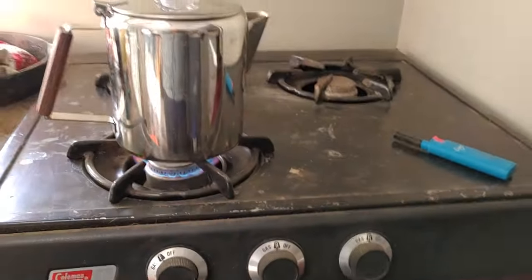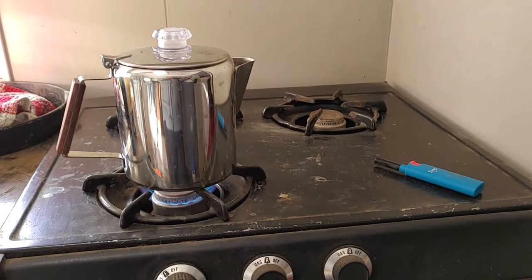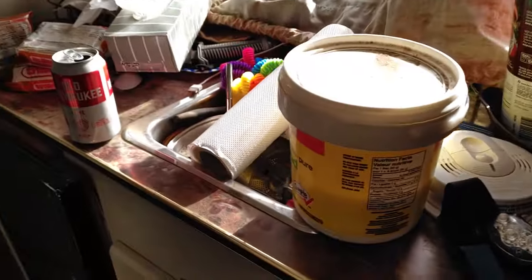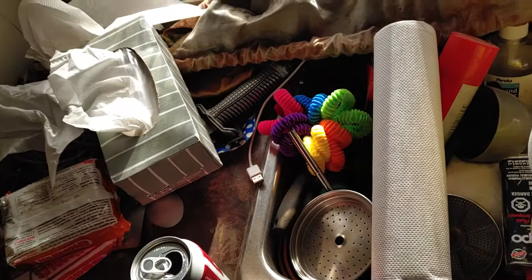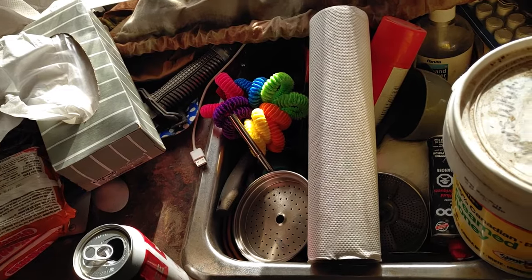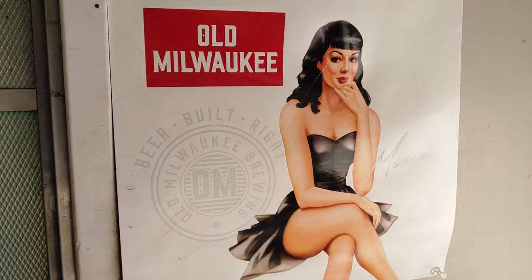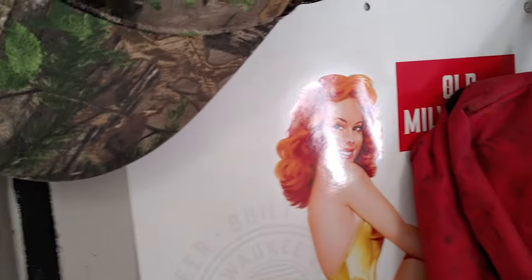I'm just making some hot water to take with me on the afternoon hunt so I can make a coffee and a few other things. This is my sink. If you can't find anything, it's in the sink. Oh yeah, got old Milwaukee girls. Damn right, sweet doe.